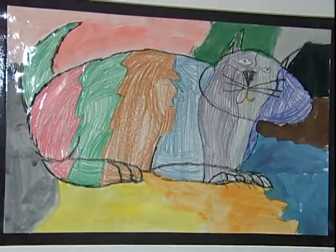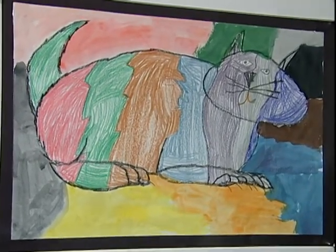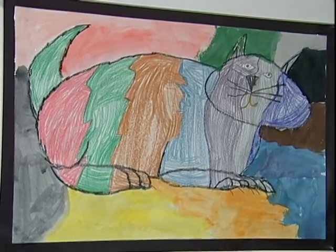I love it. And then do you remember what kind of colors you were using? Black, brown, blue, gray, green, orange, yellow, gray again. Very nice. It looks like you got most all of them up there. You did a really great job. Thank you so much for sharing it with us tonight.